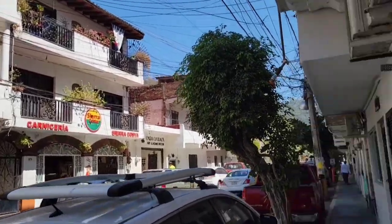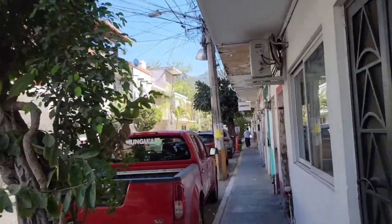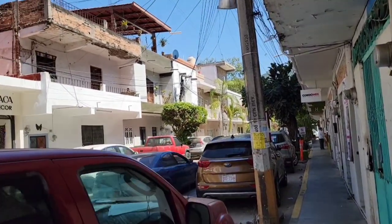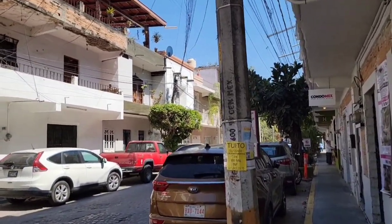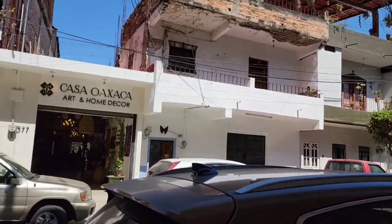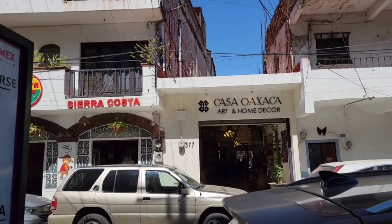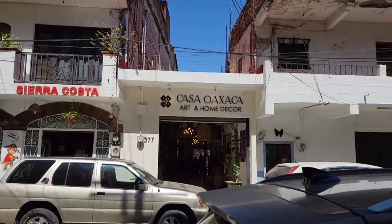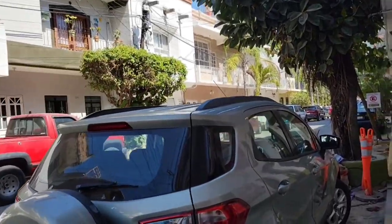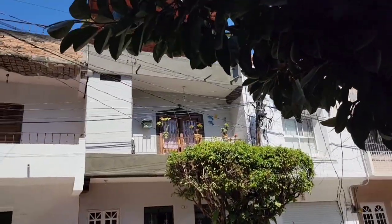Oh, I need a drink. I'm heading away from the water, so I'm heading east. I'm in the Romantic Zone, but this area is still touristy, though it's more so by the water, so I'm kind of away from there. That's a really nice home furnishing place, Casa Oaxaca. Oh my gosh, I'm going to get horrible comments about my terrible Spanish. My Spanish is really, really bad. It's a nice little balcony.